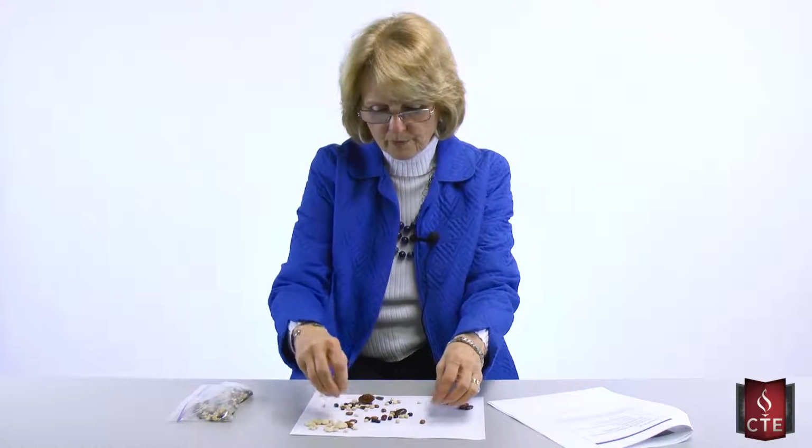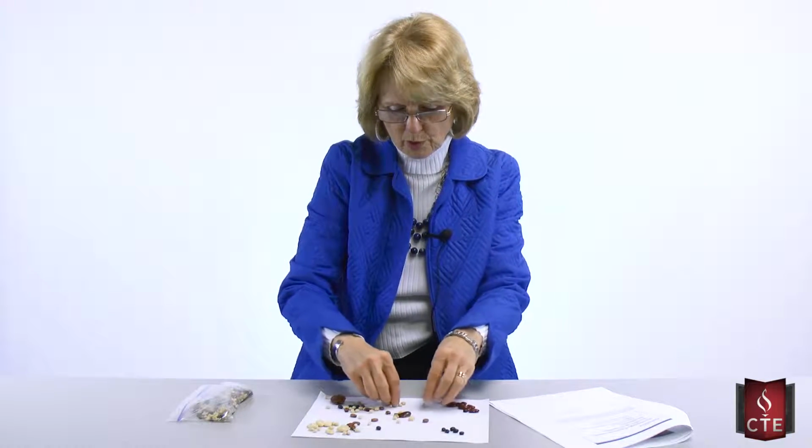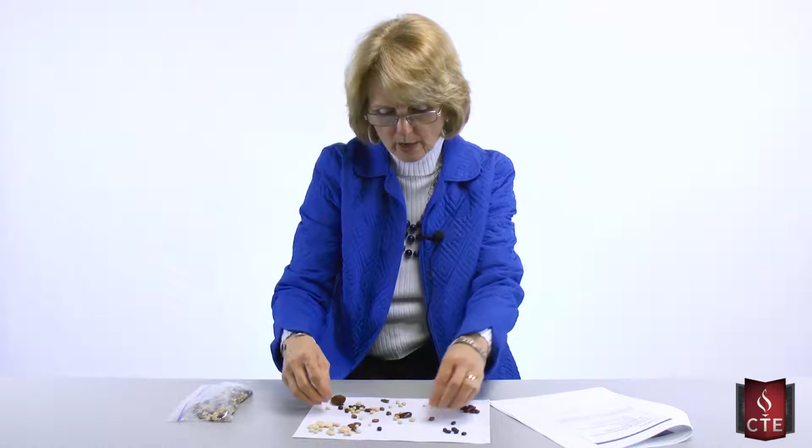the beans that are white in another group, and notice that the white ones are not exactly alike. They're not all the same. Some are larger, some are smaller. And we also have some black beans that are dried. And so I would put those in a group together as well.